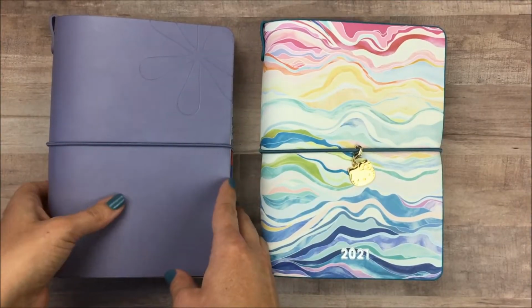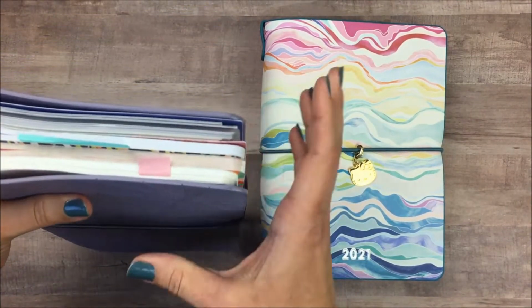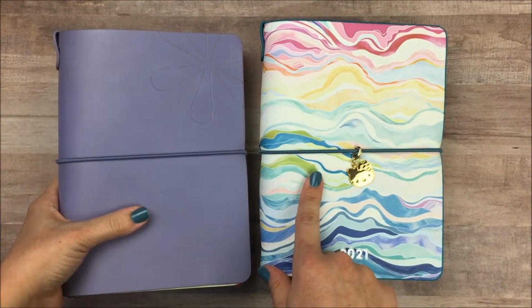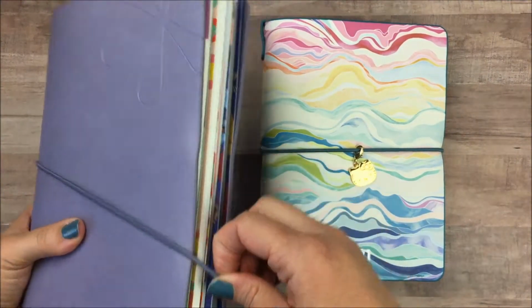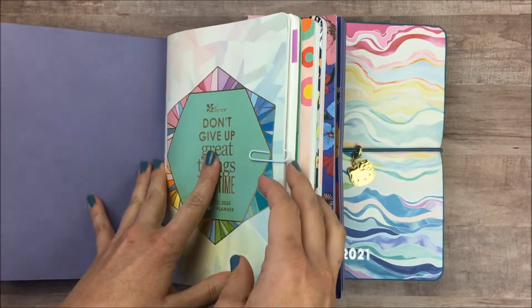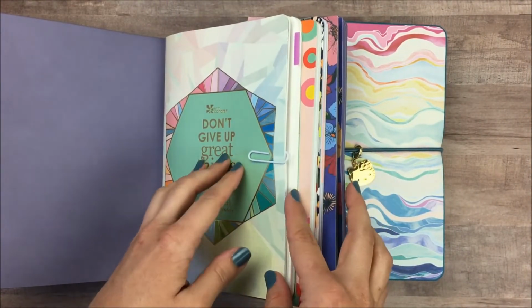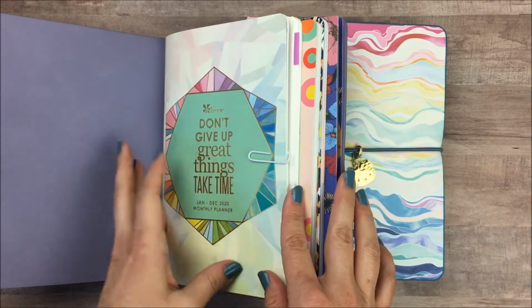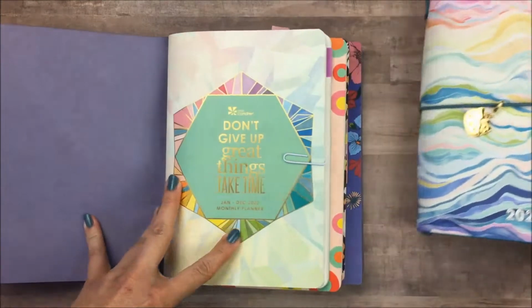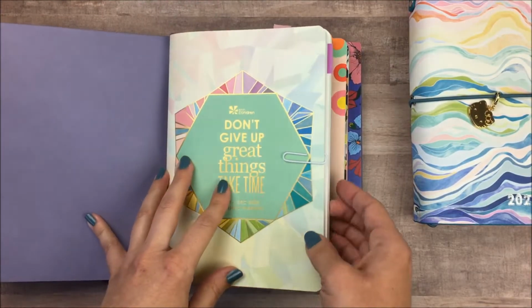So this is the one that I've been using this year, except I've already started taking out some of the ones I'm using and moved them over into here. The only thing that's really still left in here that I'm really using is this first one. And this is the Petite Planner, the monthly one. So it has all 12 months through it. And then behind that is just some notes pages.